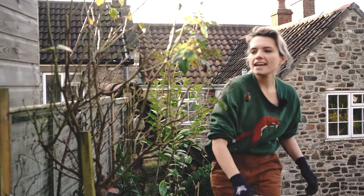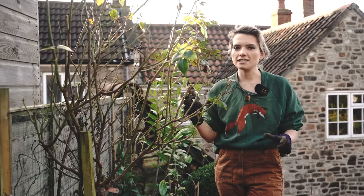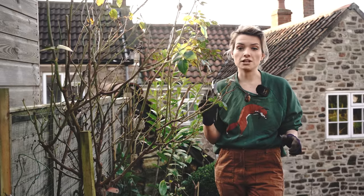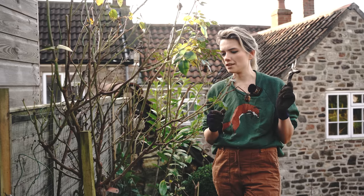I should also say these are really cheap old secateurs. I had some really lovely Nuwaki ones, but unfortunately I broke them and I'm waiting on a part so I can fix them. So I'm going to make do with these for now, but they are a bit rubbish, so bear with me.